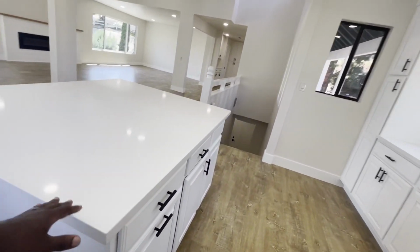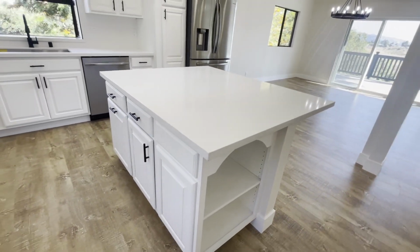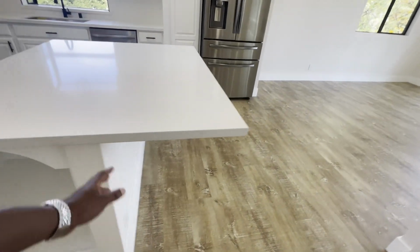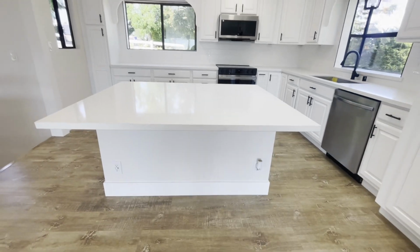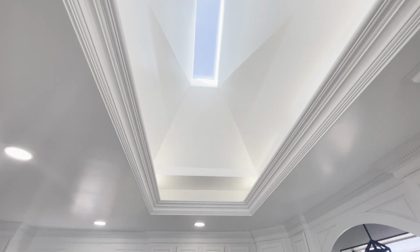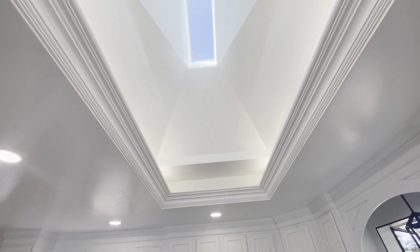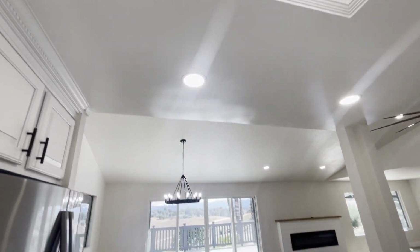And then you have an island. This isn't a large island, but it's very functional. 3 cabinets in there, lots of space, and then a little overhang here so you can have some chairs there, you know, a lot of prep space, a lot of space to get some cooking on. Very nice. And then up here, skylight, open ceiling skylight there. Very beautiful. And it's lit. That's a nice touch. So it's got lighting around the rim there. So I bet you it looks beautiful at night.